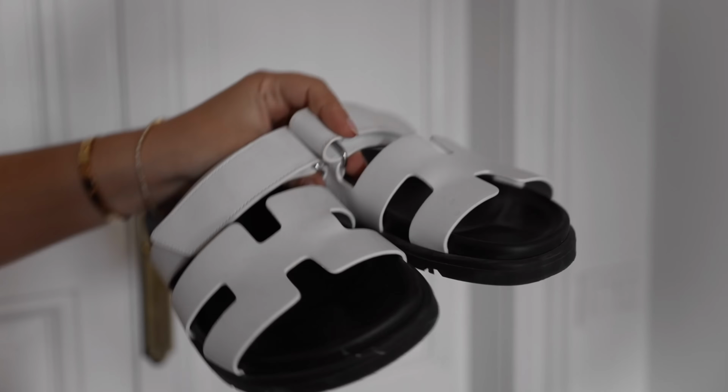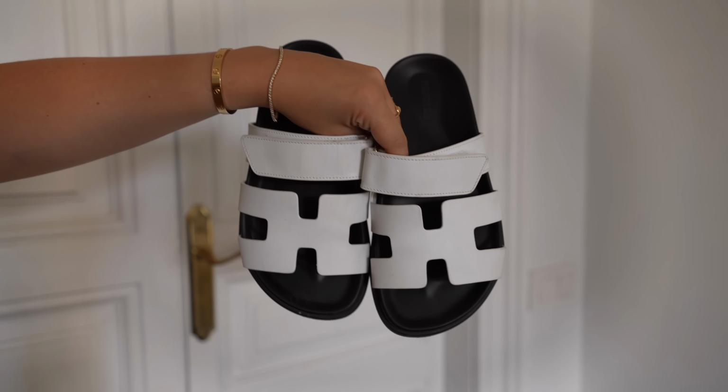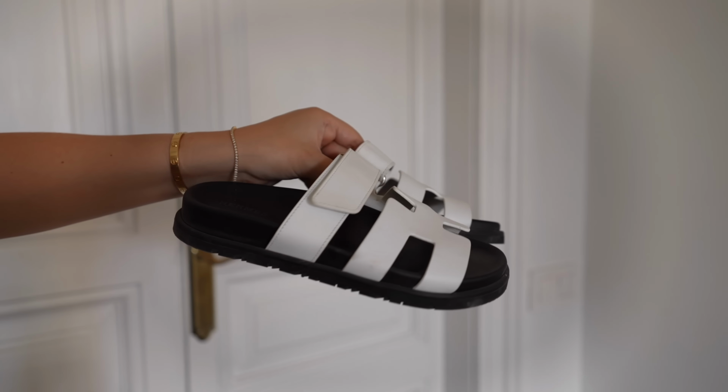So these are my Hermes Chypre sandals and I was so lucky to find them in my size because it's so hard. I've been trying to get them in other colors, and during fall I tried to get them in the teddy. I just really love the teddy Chypres. Impossible to find, so I'm not even trying anymore, especially in my size. But these ones, I'm so happy that I can use them again a little bit more.